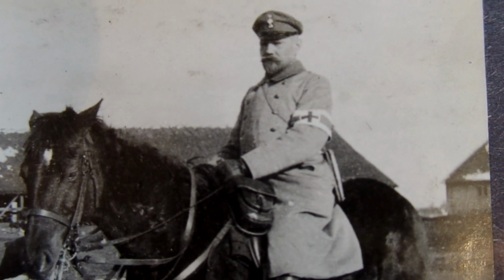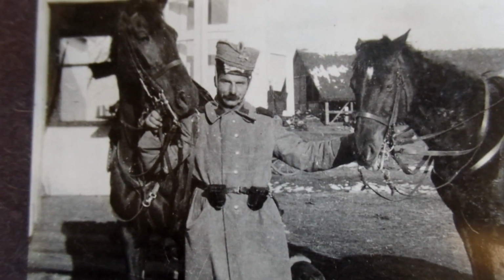That guy was wearing a medic's armband. It's pretty interesting. That must be his aide. Wait a second, is that? Hold on, come into focus. Is that a skull and crossbone under that guy's cap? So what does that make him? I know I've seen that.